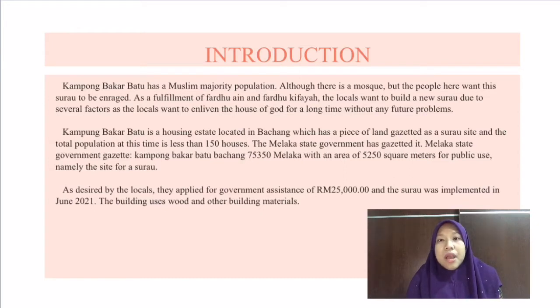Kampung Bakar Batu has a Muslim majority population. Although there is a mosque, the people here want this surau to be built. As a fulfillment of Fardu Ain and Fardu Kifaya, the locals want to build a new surau due to several factors, as the locals want it to last for a long time without any future problems.